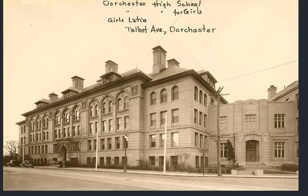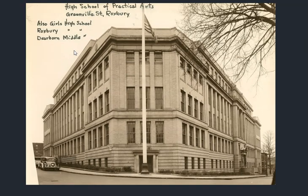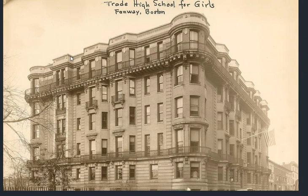We have a series of schools here. Always have lots of schools. They seem to be quite elegant. They slap these titles on them. They've got some columns there. They have columns at your school. Here's a trade high school for girls. It's interesting.